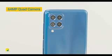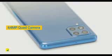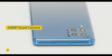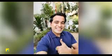We have a 64-megapixel quad camera setup in the rear, which clicks great images. The images are very crisp and detailed. It also has a very impressive 32-megapixel selfie camera too, which again is quite impressive.